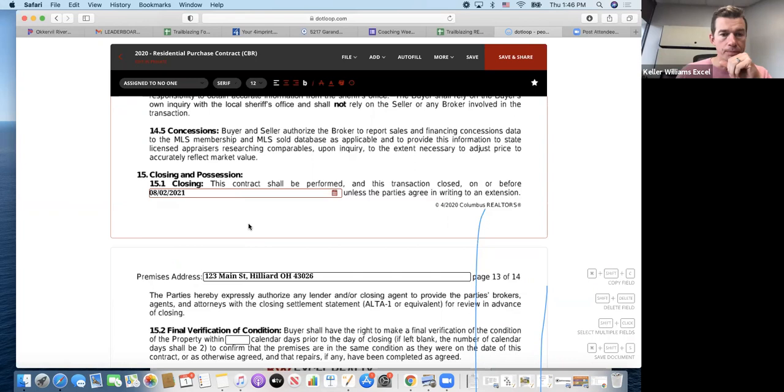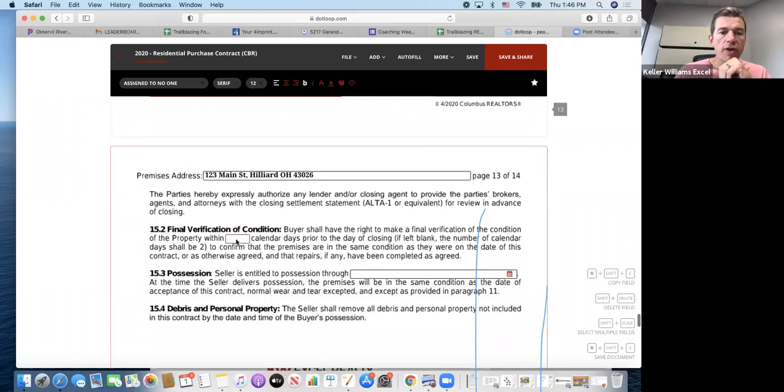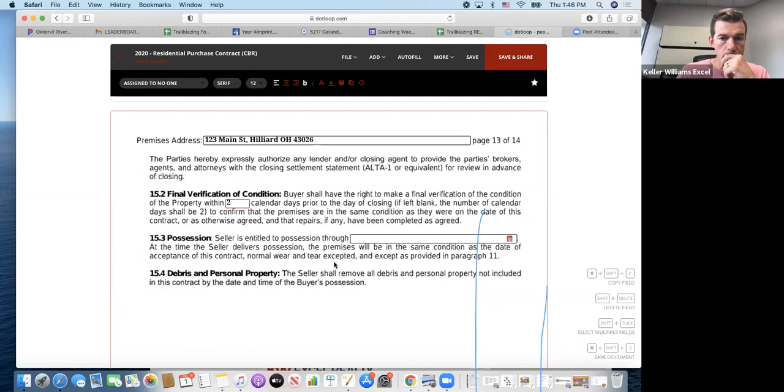So we'll say closing is on the 2nd of August. Final walkthrough, 2 days. Can you do it before? Sure. Can you do it after? Sure. But before closing, encourage your people to do a final walkthrough just to verify that everything that you requested is in good shape, to verify that the house hasn't burnt down, that they haven't had a flooded toilet for a month and told nobody about it. Really important to do that final walkthrough.